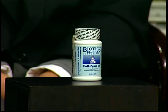So if you have, for example, some swelling in your legs, high blood pressure, or a history of heart problems, your heart just needs support. It's kind of like, think of it as cellular or glandular therapy, giving your body the nutrients that it needs to help the overall health. The next product is Cytozyme Q30.